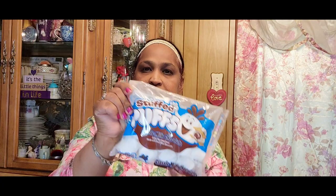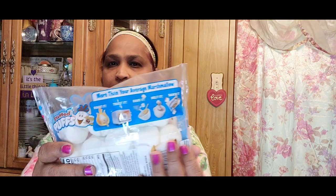And then the other thing that was new to my store was these Stuffed Puffs, classic milk chocolate filled marshmallows made with real milk chocolate. So I picked up two of these for the grandkids. And the back of it says, more than your average marshmallow. Roast it, toast it, bake it, melt it, snack it. So that's what you could do. Like I say, I got these two for the grandkids.